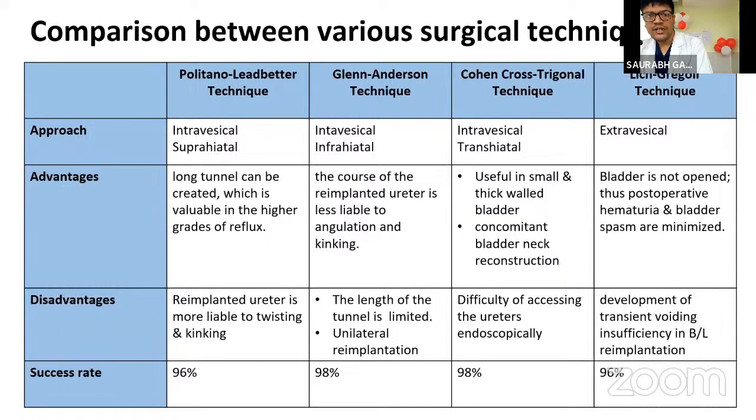Now there is a comparison between the various surgical techniques. I have discussed the three intravesical techniques and the Lich-Gregoir technique. The advantage of the intravesical techniques, in Politano-Leadbetter, is that a long tunnel can be created. It is valuable in higher grades of reflux. But the problem with Politano-Leadbetter is that the reimplanted ureters are more liable to twisting and kinking.